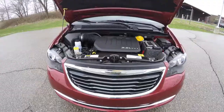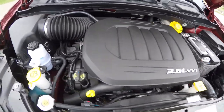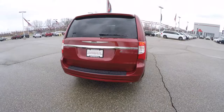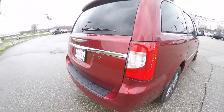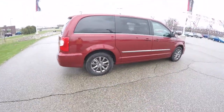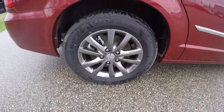It is front wheel drive, powered by a 3.6 liter Pentastar V6 engine with a 6-speed auto stick automatic transmission. The vehicle is equipped with a ParkView backup camera, power rear liftgate, keyless remote entry. It also has a second and third row window shades, power sliding doors, 17-inch hyper black aluminum wheels.